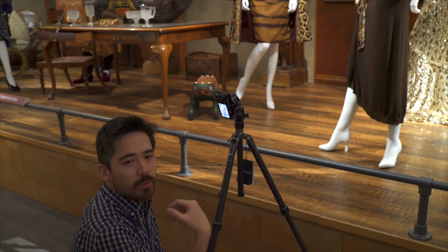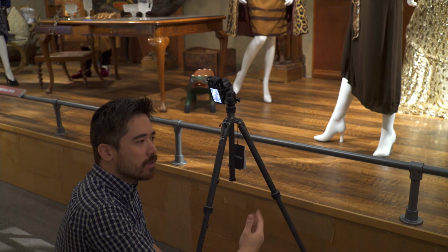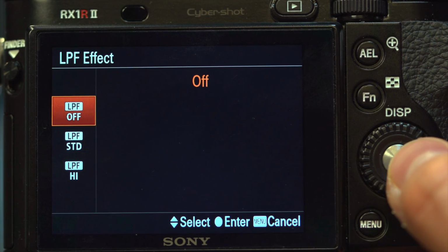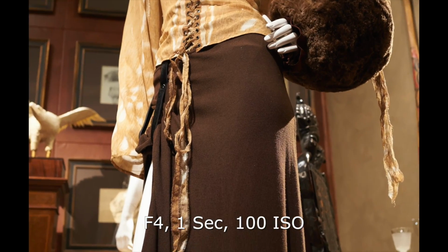This sensor has always been without an aliasing filter, of course, but this camera now incorporates a low-pass filter effect. Unlike a company like Pentax, for example, who actually vibrate the sensor slightly to mimic this blurring, this is actually a filter that gets slid in front inside the camera. Really, really neat.